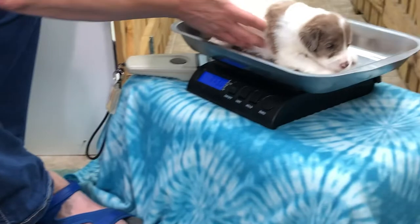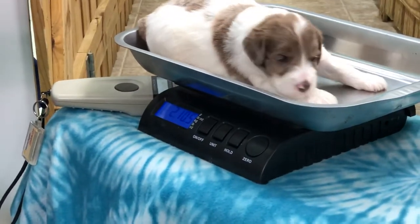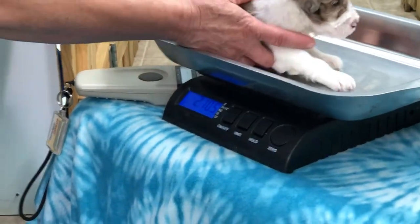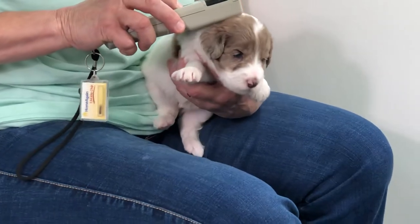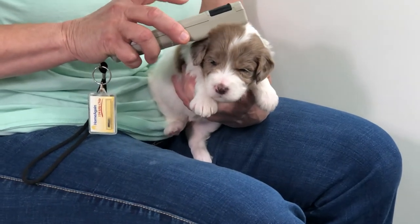I'll give you a microchip number here in a second. He's 2 pounds, 10.5. Come here, pumpkin. I know, we're being easy. So you don't get scared. So this guy is, drum roll, 7481 is his microchip number.